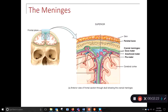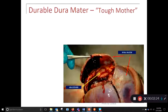You've got three layers. You've got the dura mater, which means tough mother. That's because it literally is tough. This layer right here that you're seeing is holding its shape. Notice that it's holding its shape. It's made of a very strong, dense fibrous connective tissue.